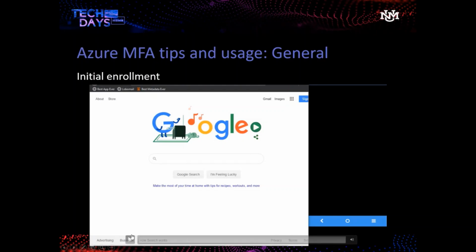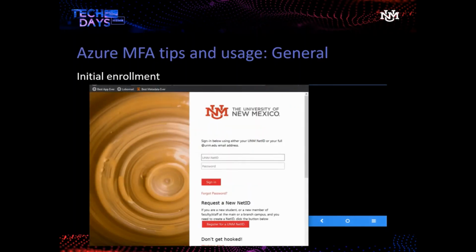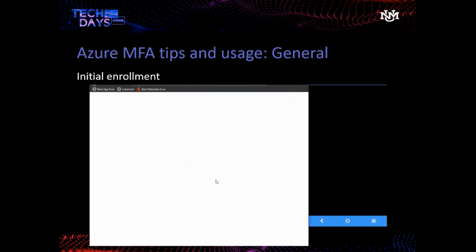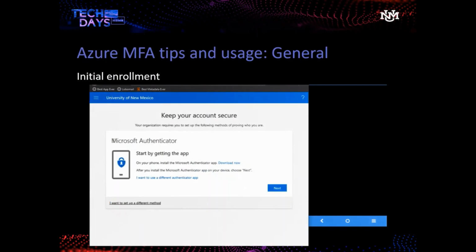So let's take a look at this. I'm going to use Lobomail in this example, so we'll go ahead and go to the Lobomail login page here, and we'll log in normally, right? So this all looks pretty normal from the get-go. What's going to be different is there'll be a More Information Required screen after your initial login. And that's what that looks like. So if you see this screen, that means that we've applied the MFA policy to your account and/or the application you're logging into. So this is where you perform the initial enrollment.